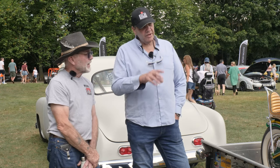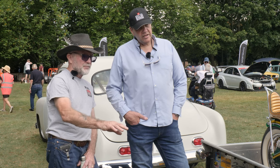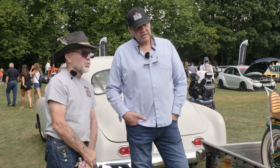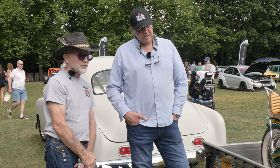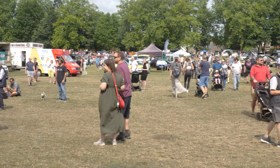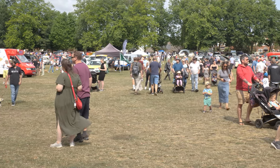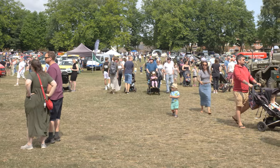But you're building another one though, aren't you? I've just finished a '32 Ford with a similar chassis. It's got an LS1 engine in it, which is the 5.7 LS engine. That's got an automatic gearbox in it. That's just gone through IVA, and I'm still just waiting for the logbook at the moment.